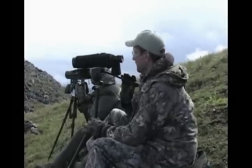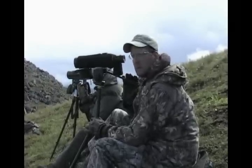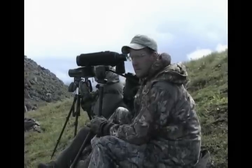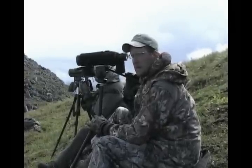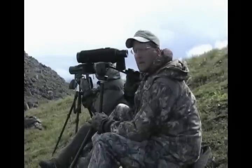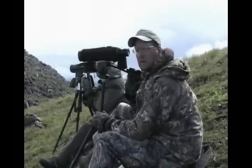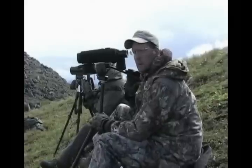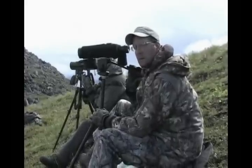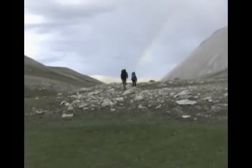We just sat through an absolutely awful rainstorm. Lasted a good couple hours, probably dumped an inch, maybe even 2 inches of rain. But it's cleared off nice now, and hopefully all the animals will get up and start moving, so it's time to go back to work. Same old spotting scope, same old terrain, just more of it.